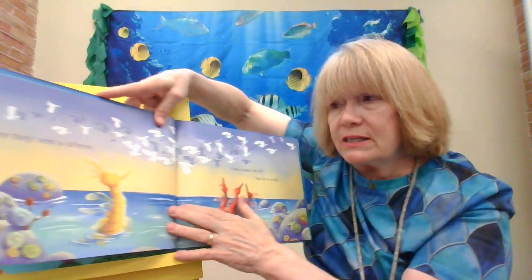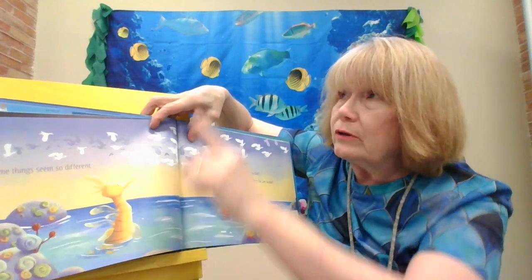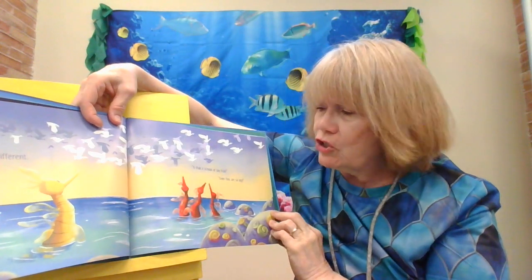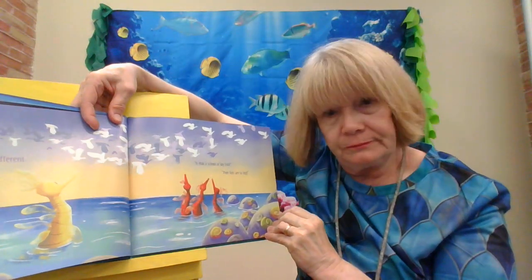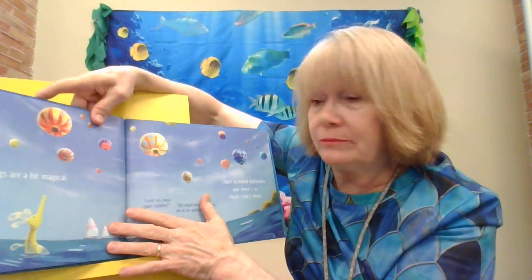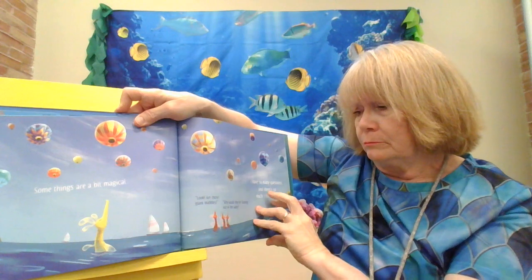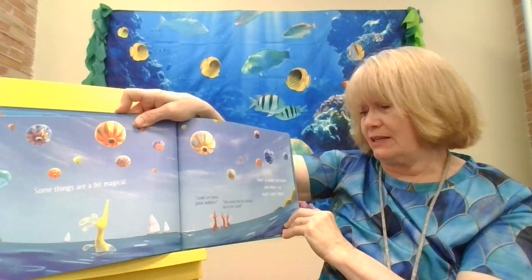So the sea dragon says, things seem so different. And the sea dragon is in the water looking up, seeing things in the sky. Is that a school of skyfish? He wonders. Their fins are so big. Skyfish? I don't think so. Some things are a little magical. Now, I don't know if you've ever seen a hot air balloon, but that's what he's looking at. Are those giant bubbles? Why are they floating way up there? I have so many questions. There's so many things I don't know.